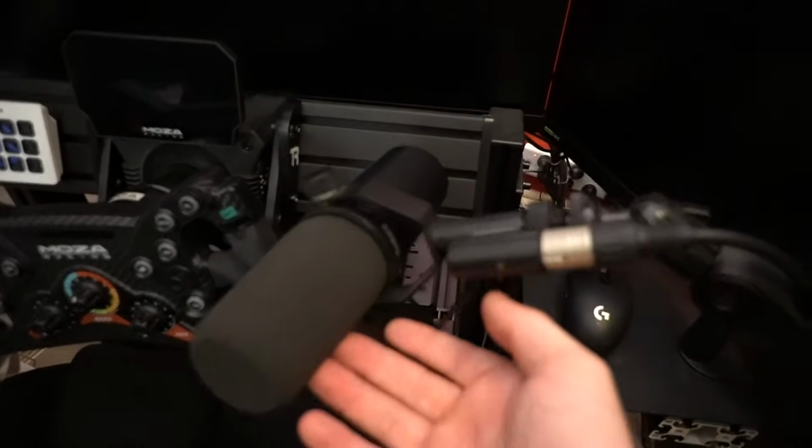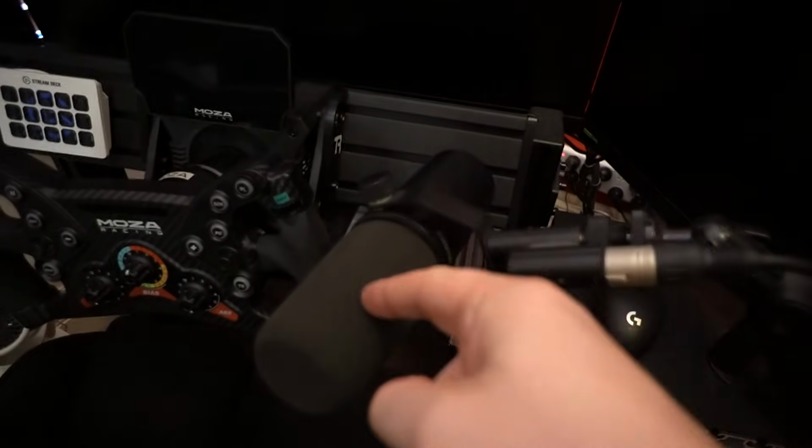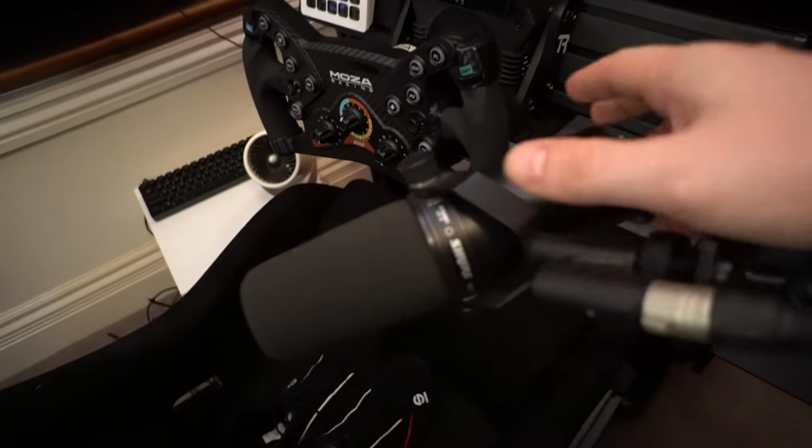For a microphone, I use what 99% of podcasters and YouTubers are using nowadays, which is the Shure SM7B. This is the daddy of microphones. As I said a second ago, everybody uses this damn thing, but because it is so good.